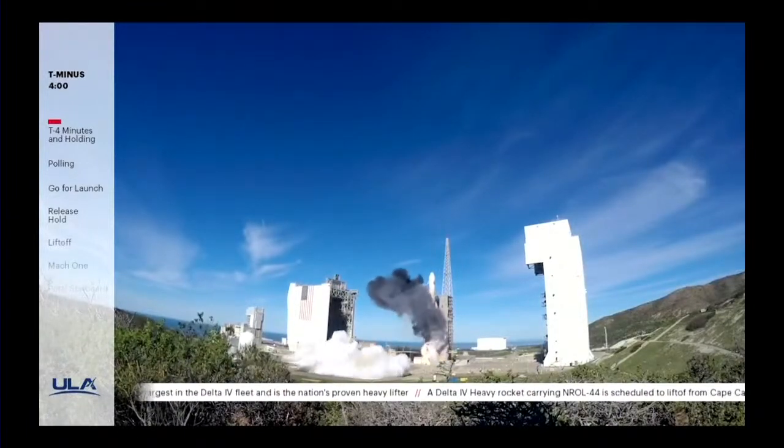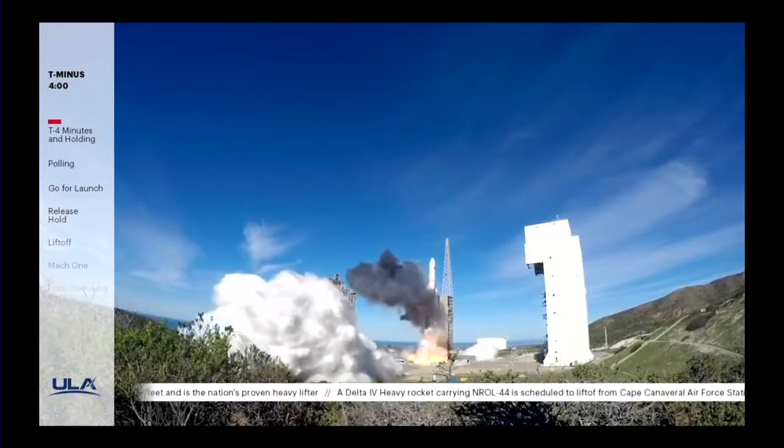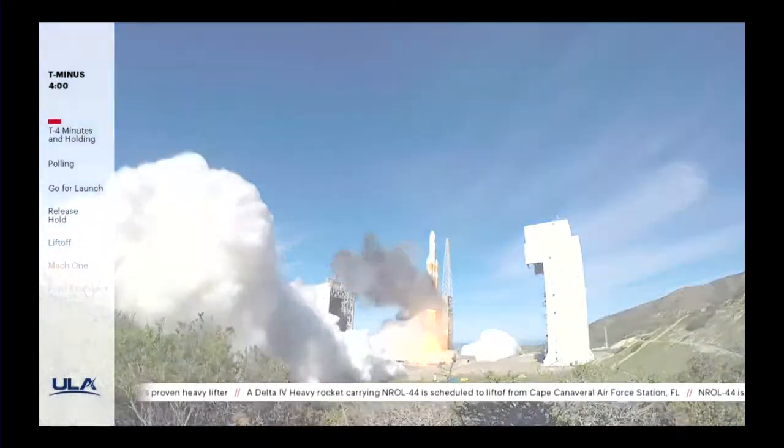5, 4, 3, 2, 1, and liftoff of the United Launch Alliance Delta IV Heavy rocket.